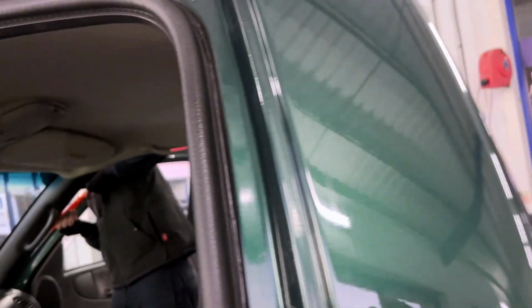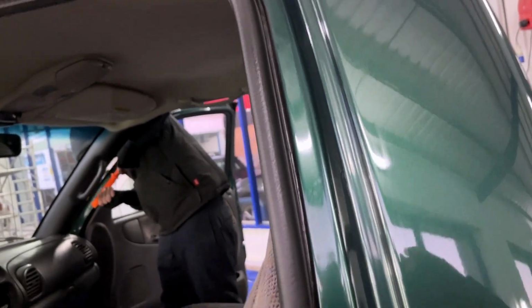But we're going to leave it outside for a while. We think next week we're going to get a bit of rain. So my suggestion to you is to leave it here for a little while and see if our little test works. So James is now doing this.